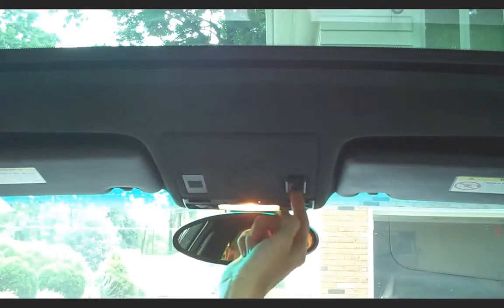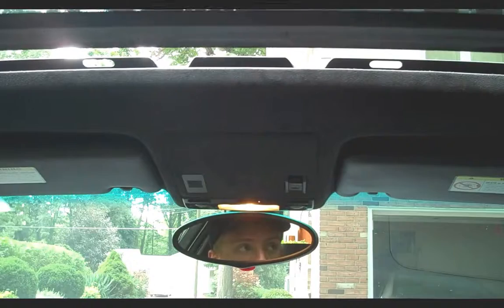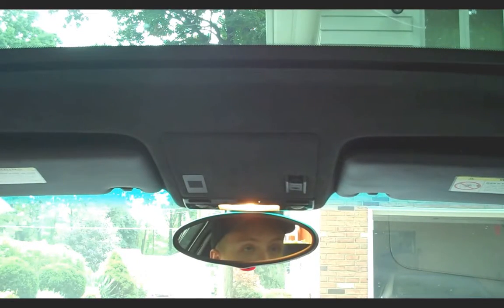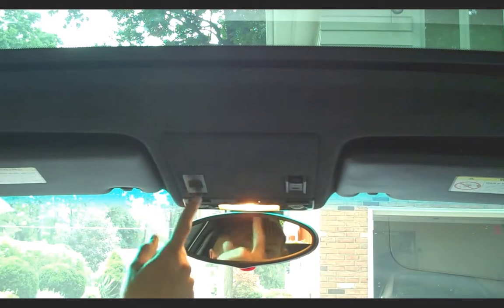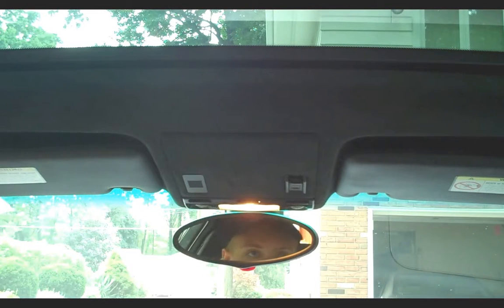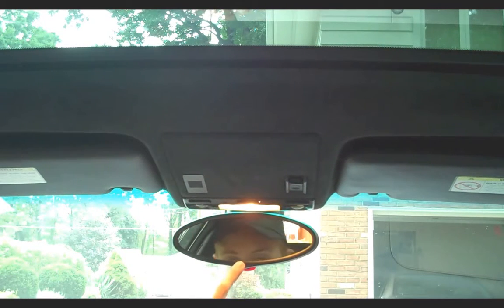If you pull this back, it'll just open all the way. You can stop any time, push it forward, it'll close. Push this thing up, it'll open up like that to get some heat out, and back, it'll go back down. Here's a speaker and your cell phone. This car does not have the garage door opener, which is a bit of a con, but not that big of a deal.